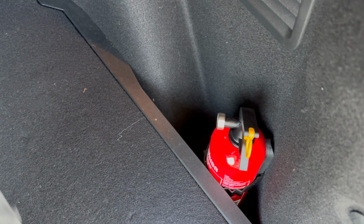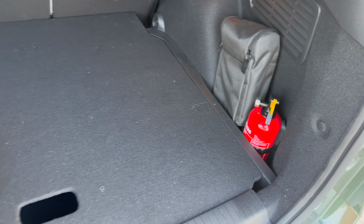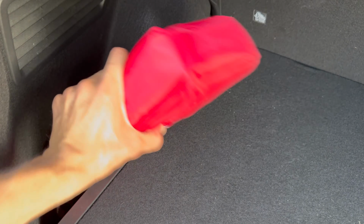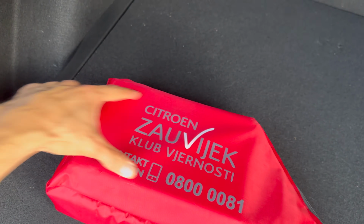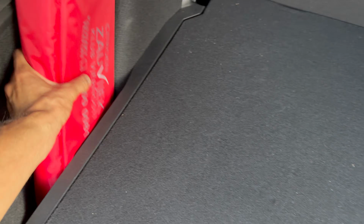And you can see the pocket size here. You can also fit a fire extinguisher. This sticks on. Now on the side here we also have a pocket. This is Croatian standard, so we have a first aid box and emergency triangle, so you can store that there.